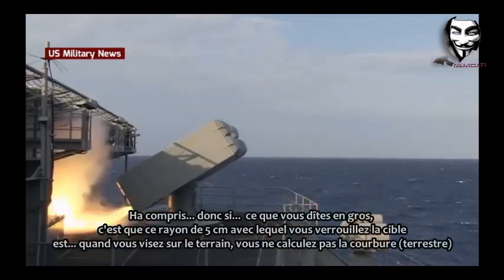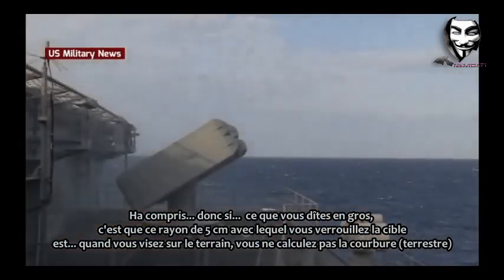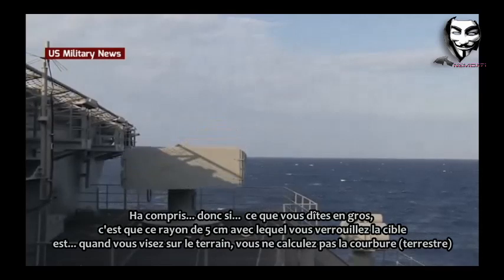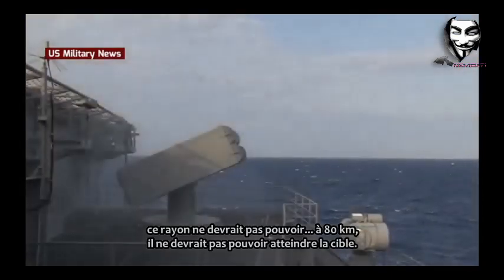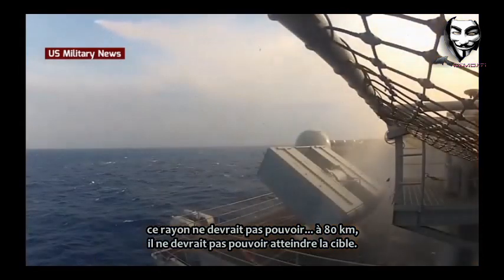Got it. And so what you're basically saying is this 2-inch beam, what you're painting the target with, when you guys are firing this thing out there, you do not account for curvature. That beam shouldn't be able to reach a target at 50 miles, should not be able to hit that target.